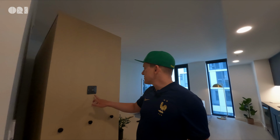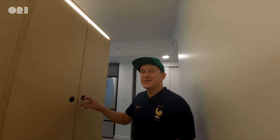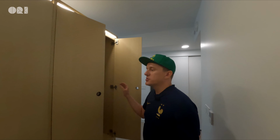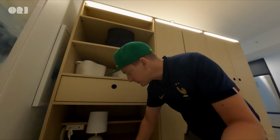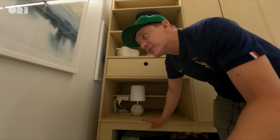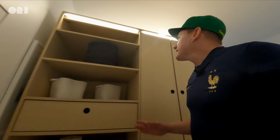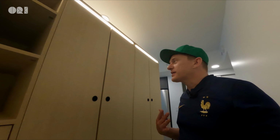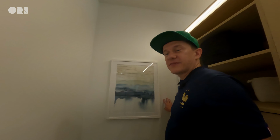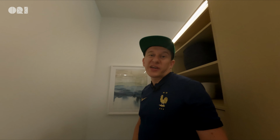I want to put it into closet mode so we can check out some of the storage in there. So inside here, you've got plenty of room for hanging storage. You've got a little shelf down here that serves as your nightstand when the bed is out. You can see it has integrated power as well, so you can charge your phone. And the lighting also gives you some nice soft lighting for when you're getting dressed. A lot of people will hang a mirror here instead of the picture like they have here, so you can use it as like a walk-in closet.